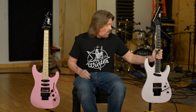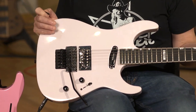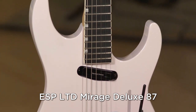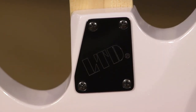I've been asked to do a shootout between these two guitars, which is going to be incredibly fun for me. So let's see what we got here. In this corner, back in 1987, ESP Guitars released the Mirage series, and this is their reissue under the LTD brand. This is the LTD Mirage Deluxe 87 in the color of pearl pink. And let's take a look at what we have here.